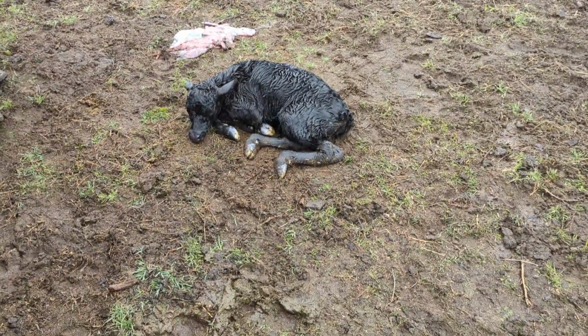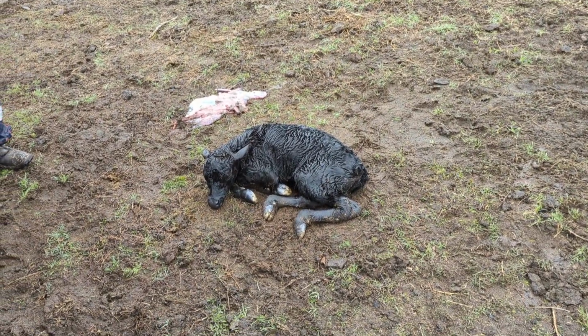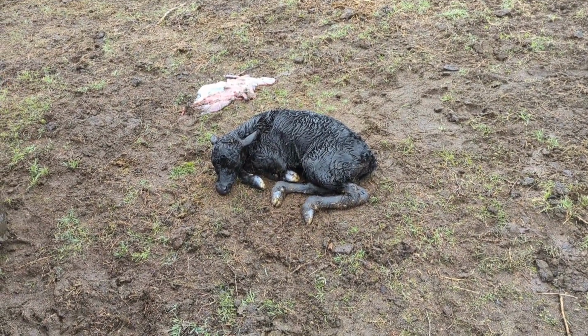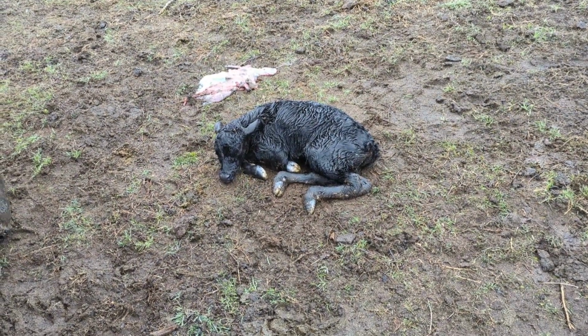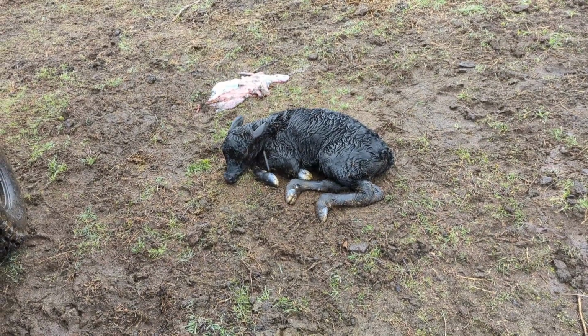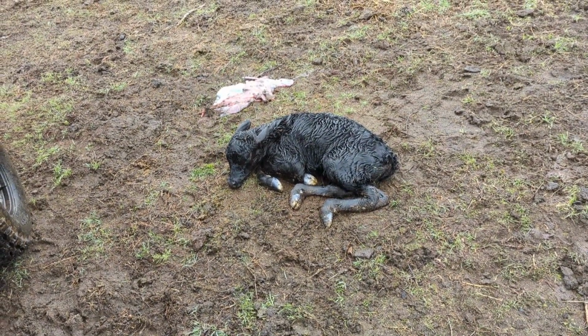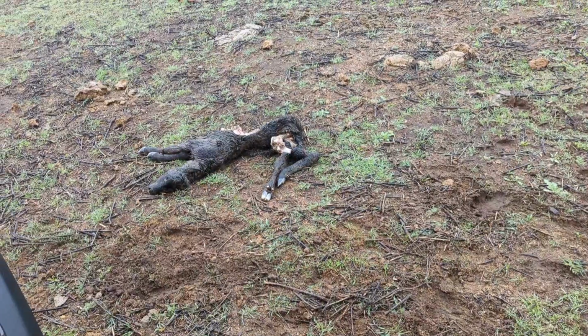The weather had turned real bad. It was freezing and snowing on us, and that was part of the reason for some of these troubles, we think. But another cow had given birth to twins. This is one of those twins, and you can see it's barely moving. We ended up giving it colostrum, but that just didn't really liven it up, as you can see here.